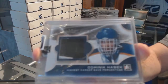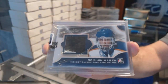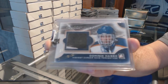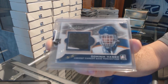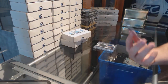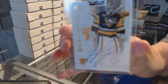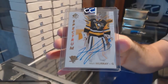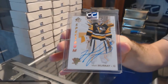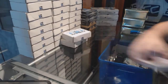2 of 4, Dominik Hasek. Superlative goalie, 2 of 4, Dominik Hasek. And we have a Spectrum autograph from SP Authentic, Matt Murray. There you go, Disaster.